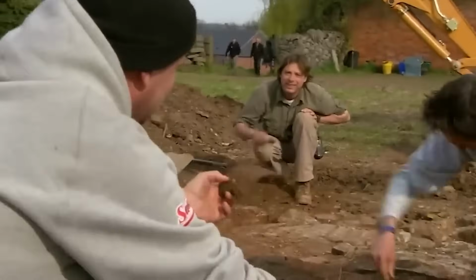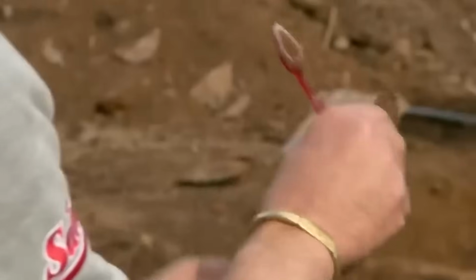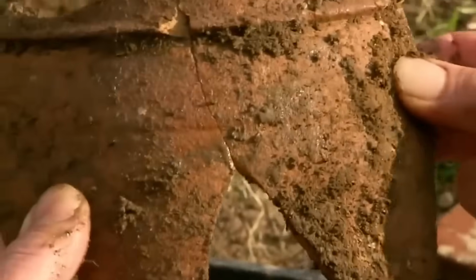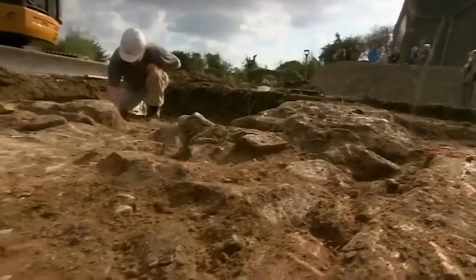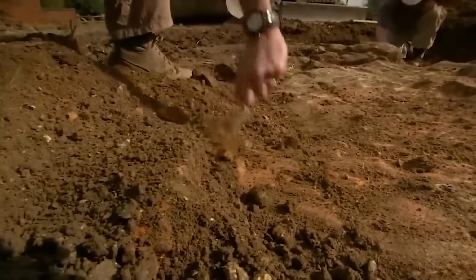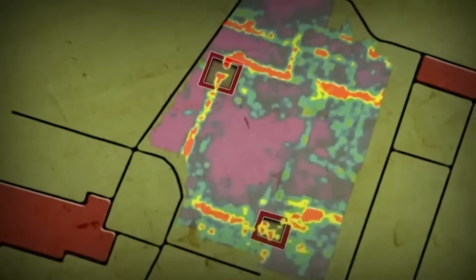Oh, look at that. Blimey, it's quite big bits. It's all 15th century and probably the first half. And whether this is the hall or not, it does look as though it's the same date as Tracy's building, so we do have at least one massive building complex.